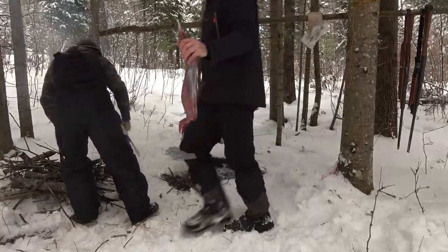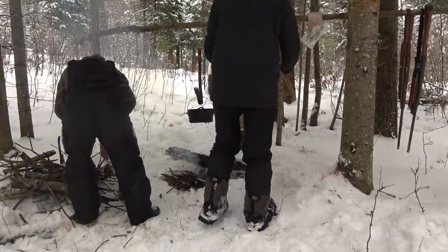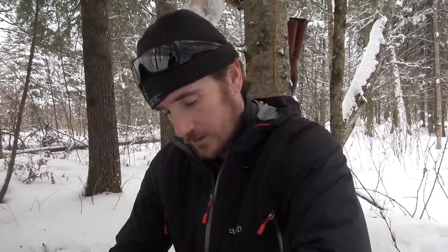Get some better fire going. Yeah, so maybe we'll get our food together and then we'll go for another hunt. See, as it gets closer to dark, as it gets later in the afternoon, there'll be more hares out and about, so we'll have a good chance to get something.